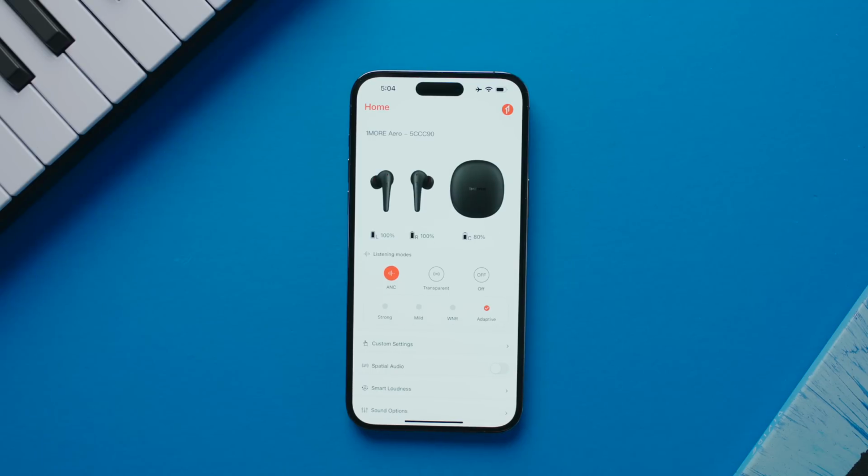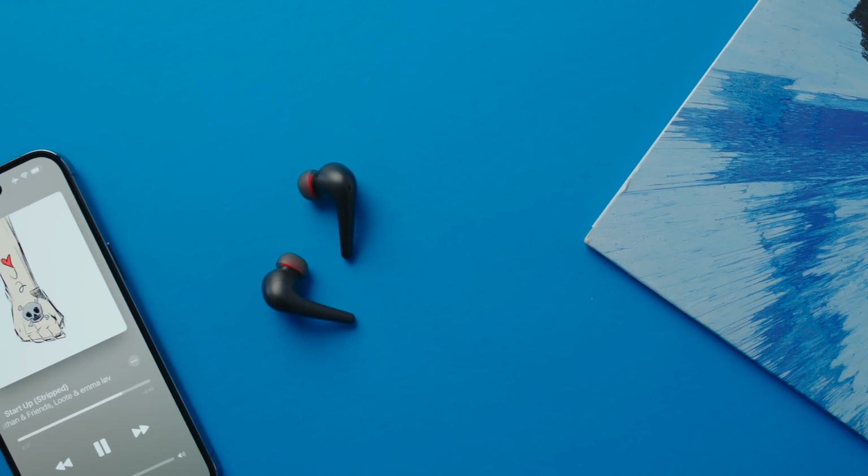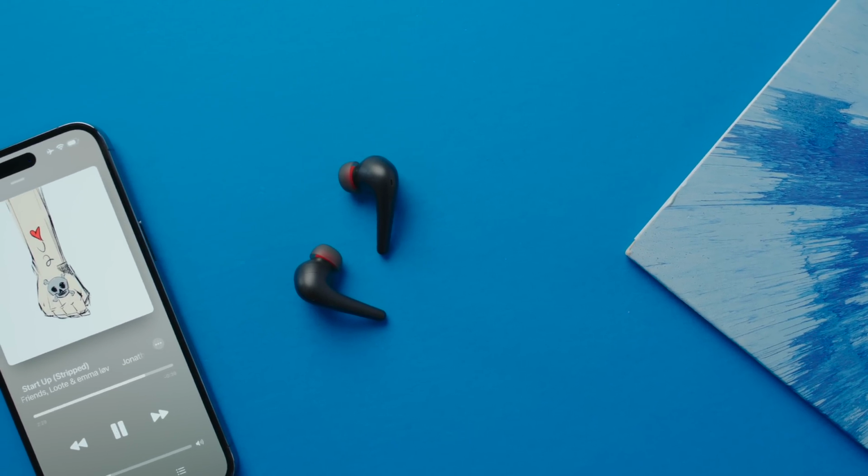You also get transparency mode, which I think at this point with earbuds that have a seal, is almost a must-have feature, especially if you're someone who uses these to commute or to walk outside, because it is very easy to get lost in the music and not pay attention to what's going on around you. So to have that ability to hear your outside surroundings, I think, is a very valuable feature.